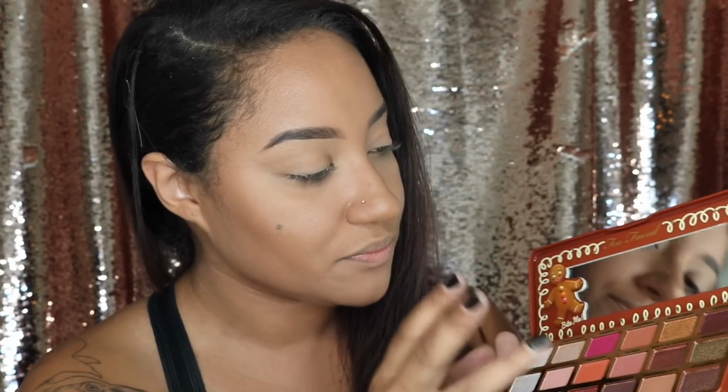We've got Spice is Nice right here, which is this nice orangey shade. Here is Ooh Burn, which is kind of this purple shimmery shade. And then we've got this warm and toasty gold shade here. That's super cute. I will just swatch a couple of these on the back of my hand like so. You guys can see them, which they swatch very, very well. Super pigmented, no patchiness, nothing like that. So I'm really excited to use this.